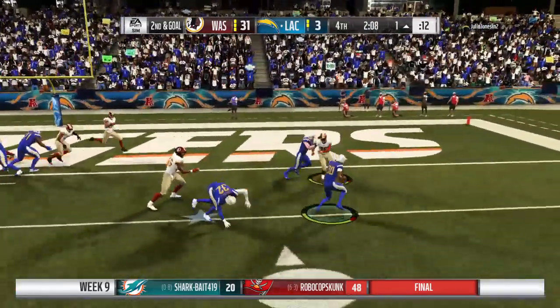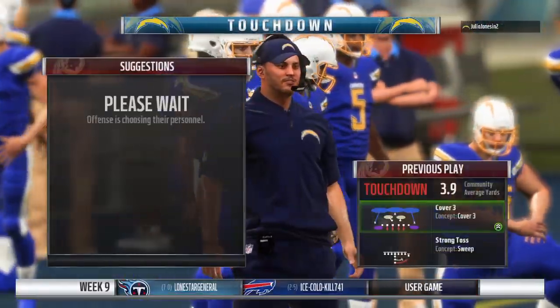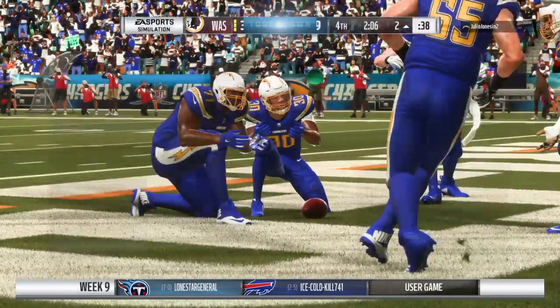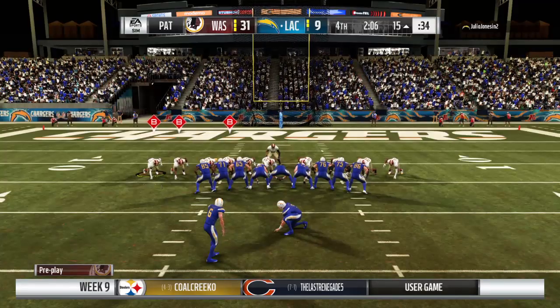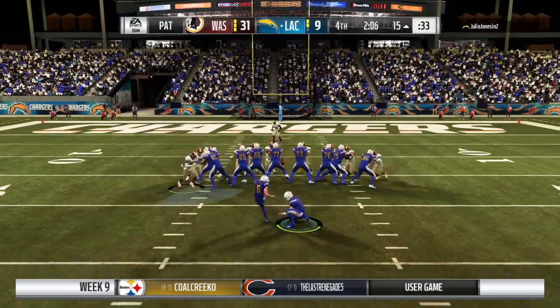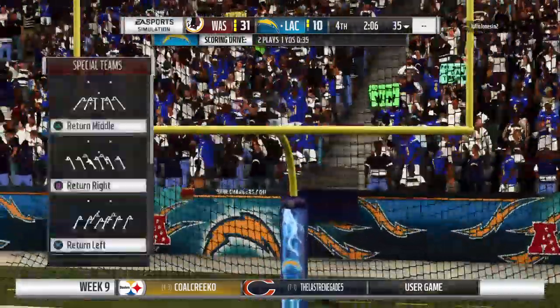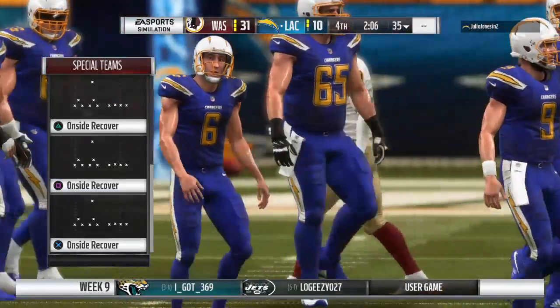He's going to get it running right, and he is into the end zone. Touchdown, Los Angeles. A great effort there. His 3rd touchdown now on the year. And the Chargers capitalize on the short field as they take it in for 6. Sturgis for the extra point, and that'll cut the lead back down to 21.